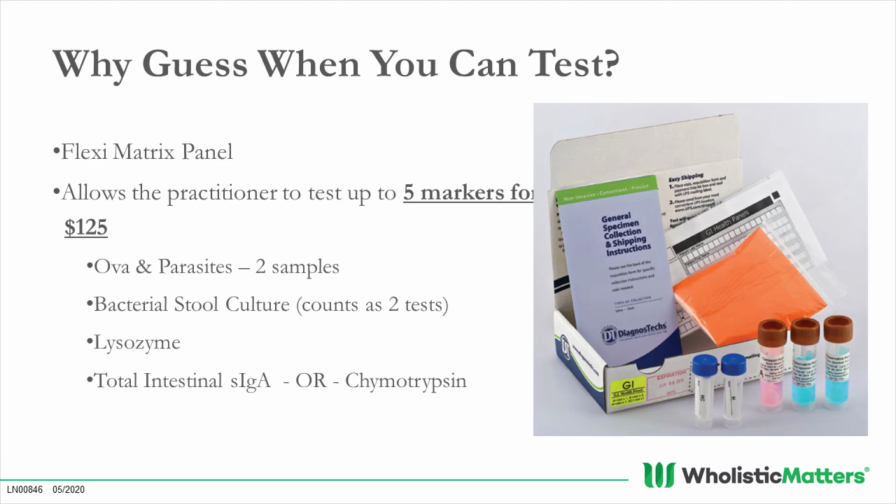So as we look at diagnostics laboratory, and I do acknowledge that there are many labs that are out there, I've been using diagnostics now for nearly 20 years. I have their permission to share information about them. I'm not being paid in any way by them.